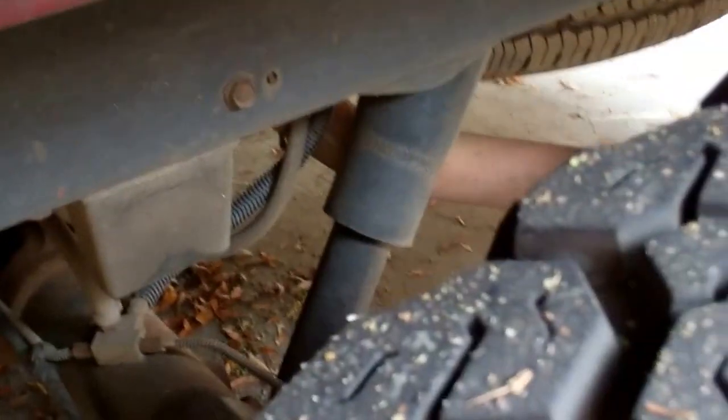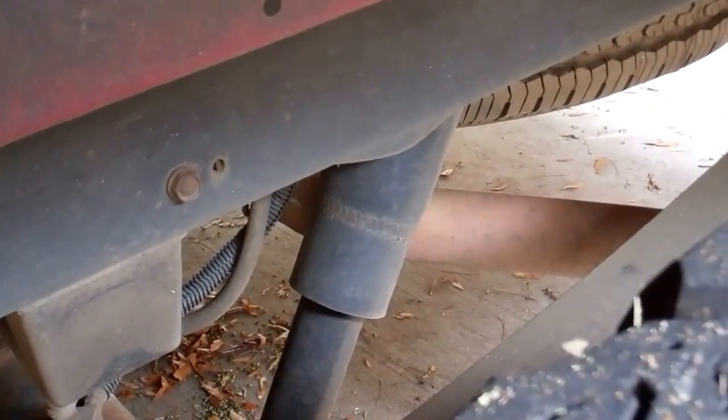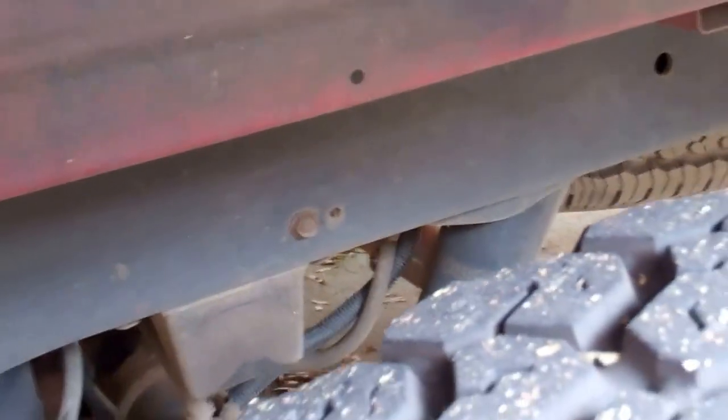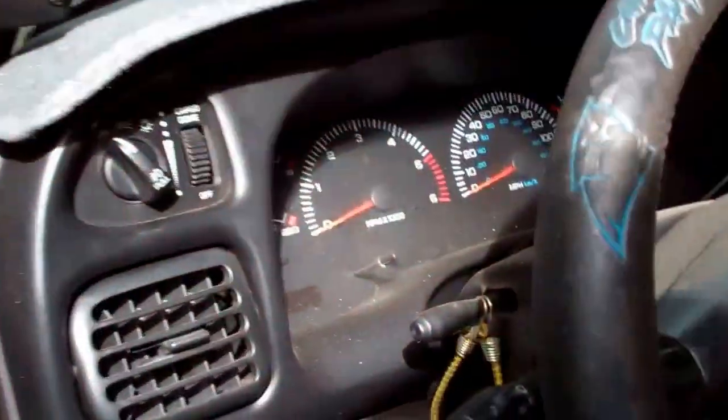I also have air shocks on this thing. If you can see that, those are air shocks, and there's my nozzle for filling them up. So if I'm hauling heavy loads, I just pump these things up to about 100 psi or more if I can do it. They're rated for about 150 if I'm not mistaken, 160 maybe. And you can haul a bunch of weight in the back of this truck. So I went ahead and shut it down.